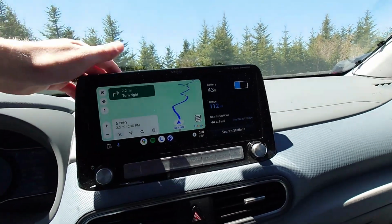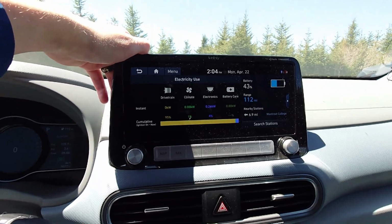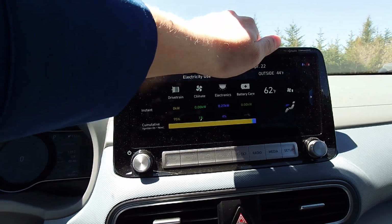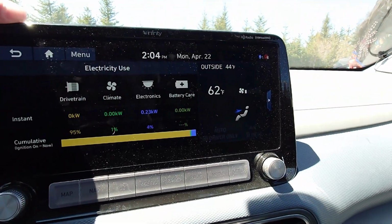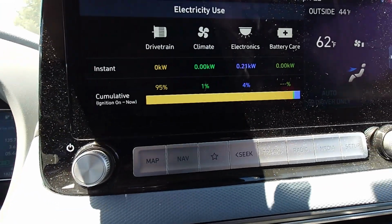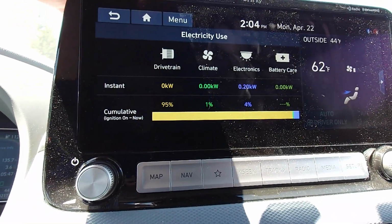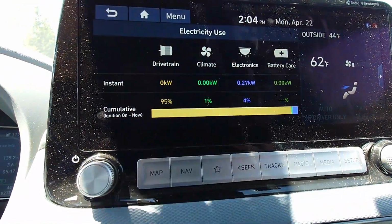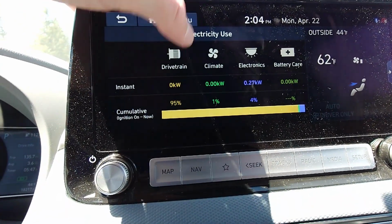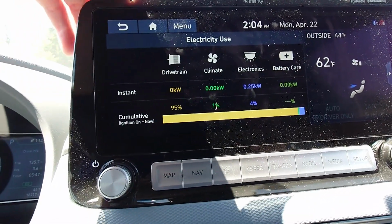Something I do want to do is take you guys to the EV settings. Okay, so as you can see, it says climate 0. Now technically that's not 100% true, because the blower motor is on. If you look at that over there, blower motor is on. It says climate 0. We've used 95% of all of our energy is going to the battery, with electronics at 0.2126 kilowatt hours. So what I'm assuming is the blower motor is actually measured by the electronics, and it's not actually measured under climate, which is very odd, though it does say 1%, but 0.00. That's actually very peculiar. I don't really know why it is saying that.